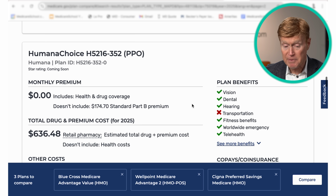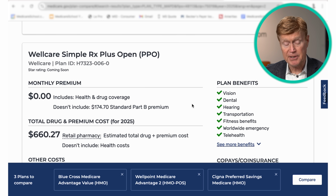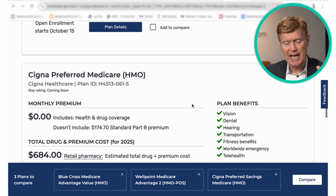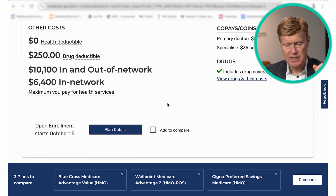There's a Humana Choice PPO plan, but you can kind of see our meds are a little bit more expensive there, $636. Here's a WellCare PPO plan, $660 for the meds. So you'll notice that the HMOs normally have a little bit lower cost on their medications.